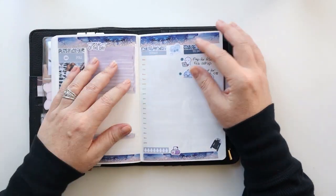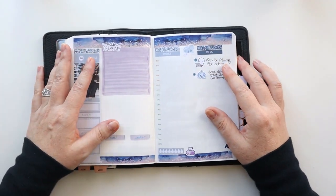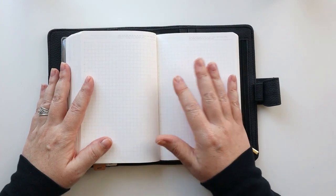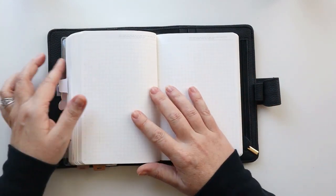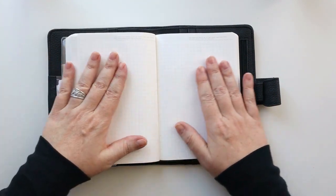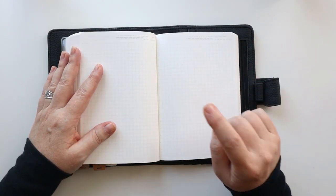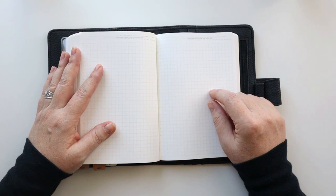But if that's not you, if you feel like your planner is not working for you, the first thing I would tell you to do is find a blank notebook. It can be one that you've used, where you have other pages used and you just have some paper in the back of it. Go grab that blank notebook and start using a blank notebook for your planner.